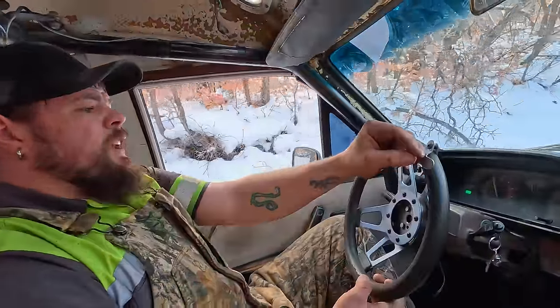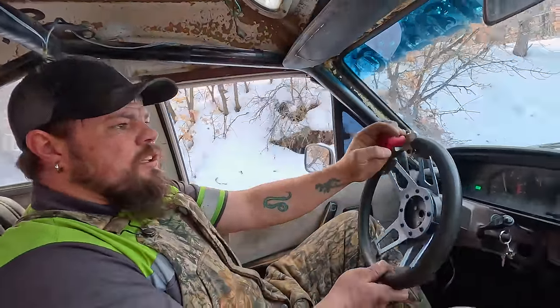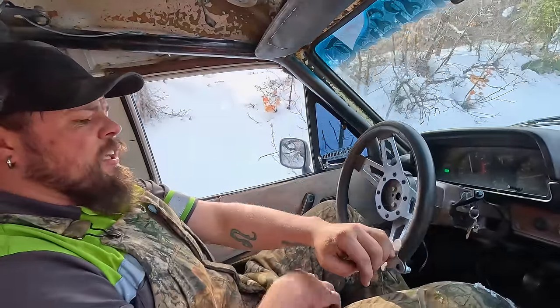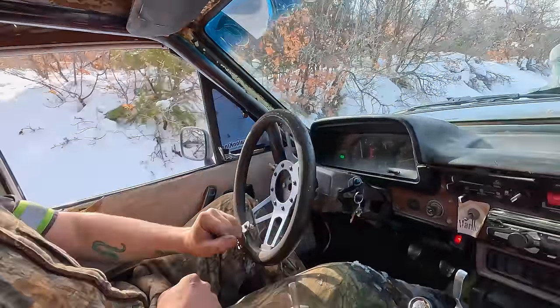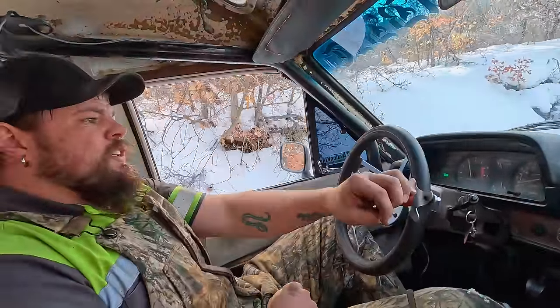Why was that happening? I think either the manual fuel pump is getting weak or the filter is clogged, because I've never changed the fuel filter on this, so it might just be the filter getting clogged. I turn that switch on, it's the electric fuel pump, and that forces more through it than what the manual can do.